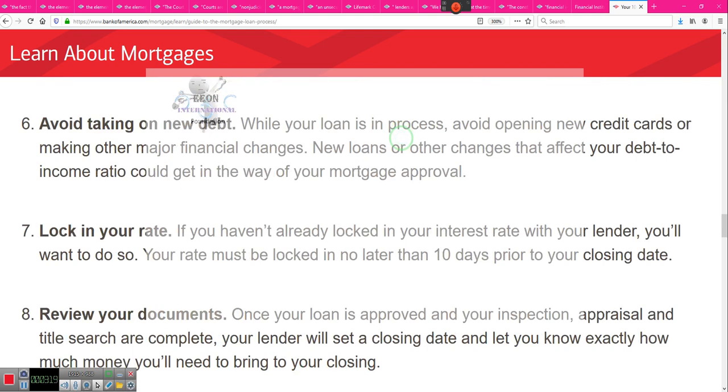Now, avoid taking on new debt. You don't want to get any new credit cards or apply for new loans or anything like that. Don't make any major financial changes because that will affect your debt to income. That will affect your debt to income. That will affect your collateral. No, excuse me. Collateral? Yeah, because right now you haven't heard anything about collateral, have you? There's no such thing. I'm sorry. This is the mortgage process, ladies and gentlemen. There's no collateral mentioned ever. Hold on. It will affect your debt to income ratio. And it could get in the way of your mortgage approval.